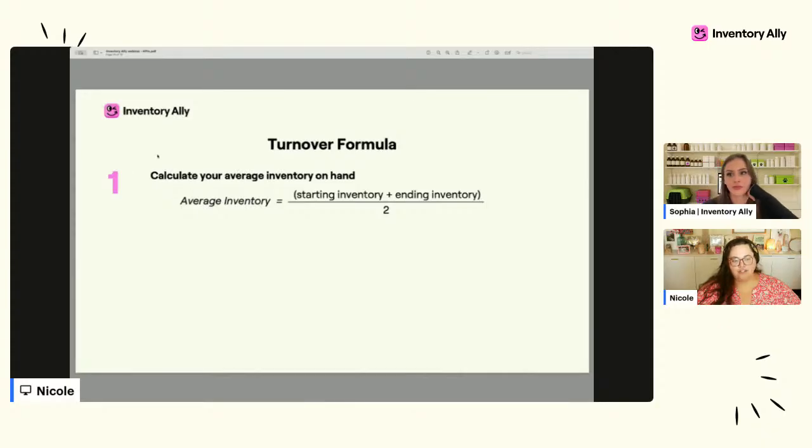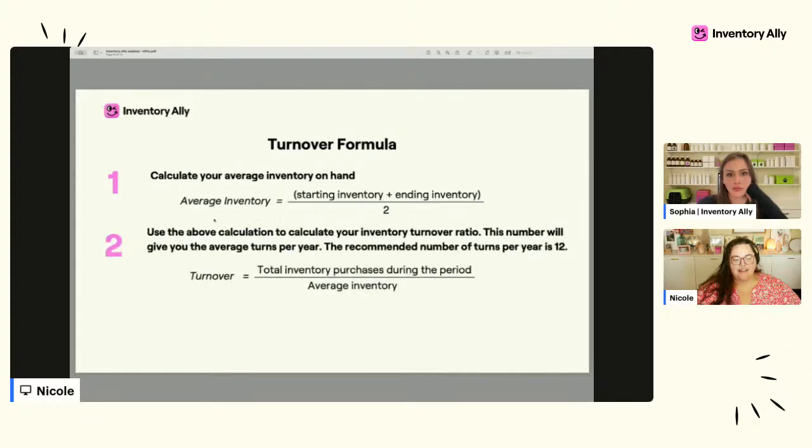Then once we calculate our average inventory on hand, we use that calculation to find the turnover ratio. So this gives you the number of average turns per year. And a turn is essentially inventory coming in and out. It comes into the practice by purchasing it and it leaves one way or another. So we want to know how many times that's happening throughout the year.